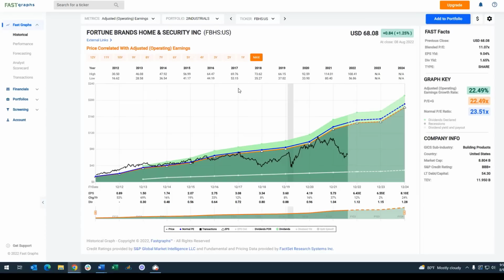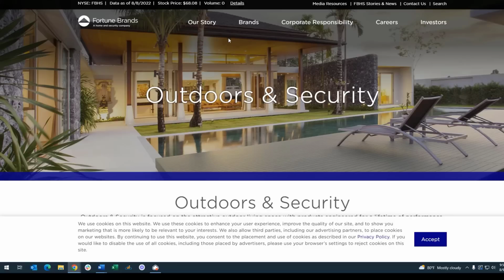The next one here is Fortune Brands. Fortune Brands has been undervalued for a long time here. Now, this is a very interesting company, in my opinion.